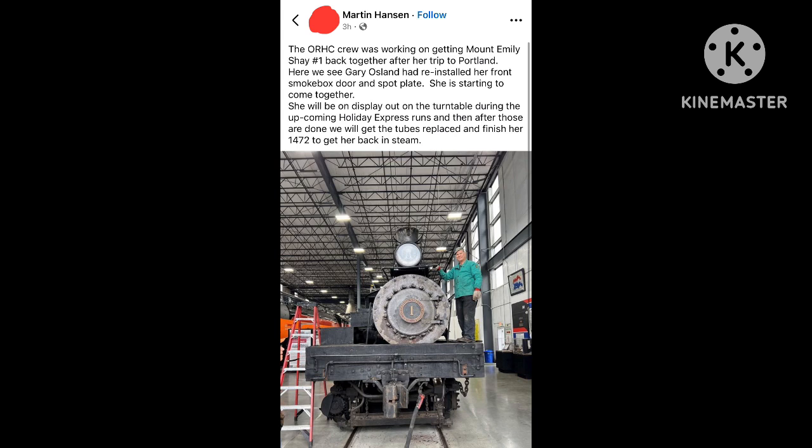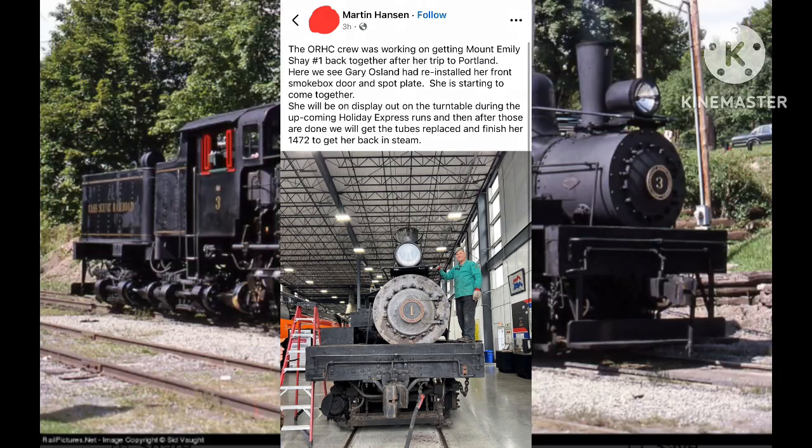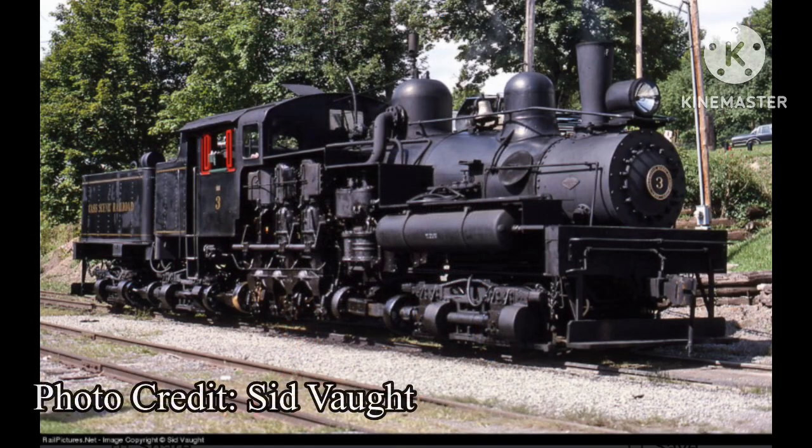Also, a fun fact about this Shay locomotive is that it once operated at Cass, West Virginia as Shay locomotive number 3, and it was the only oil burner that operated there at the time.